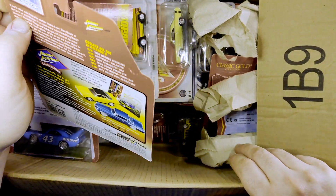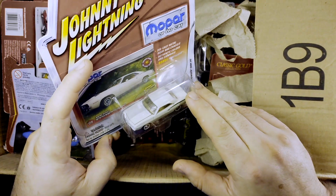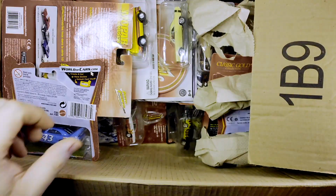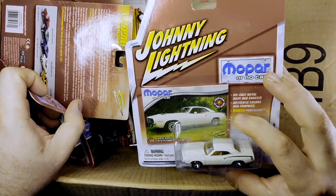Oh boy, here come the Johnny Lightnings. So, very cool. Wow, this is incredible, Wade. Thank you. I'm blown away. This is so much. 70 Plymouth Cuda.